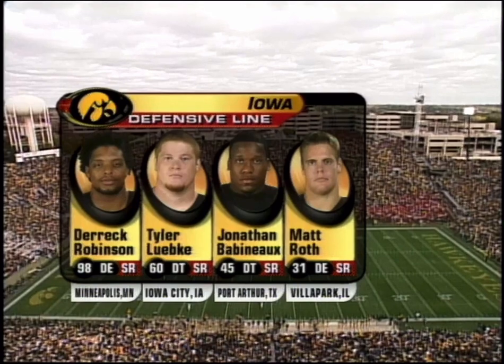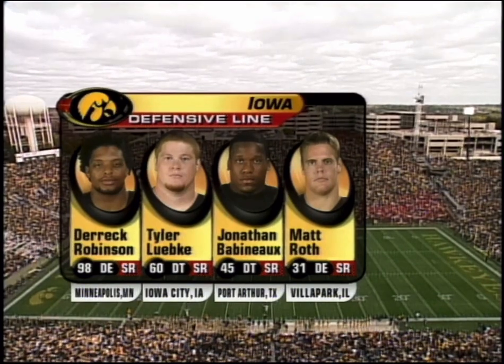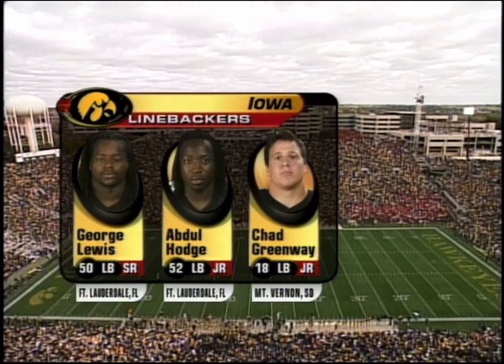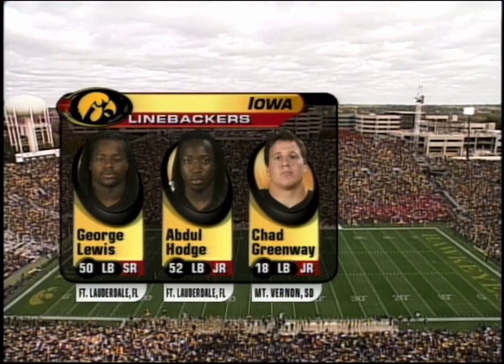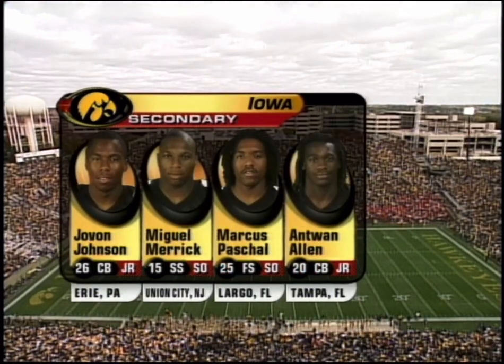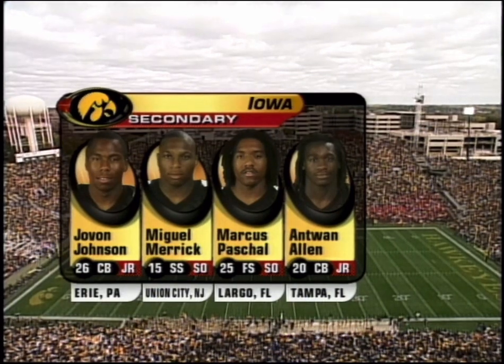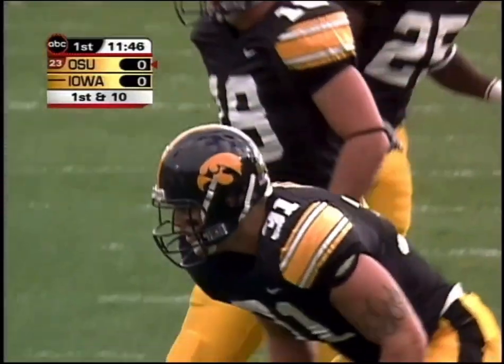Up front is Robinson, Lukey, Babineau, and Roth. That's a good front four. The linebackers, Bob talked about two of them. Lewis starts at the other outside backer. Hodge and Greenway, two all Big Ten performers. In the secondary is Javon Johnson and Antoine Allen on the corners. Miguel Merrick and Marcus Pascal on the safety. A physical defense, good against the run, not so good against the pass.